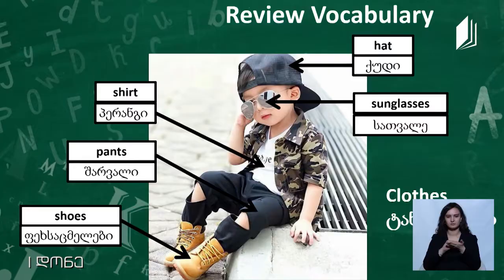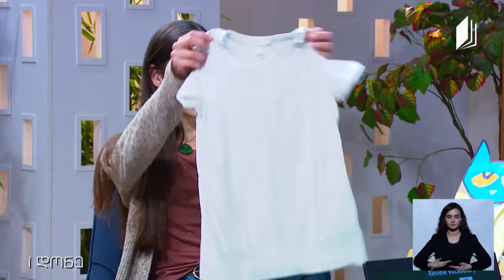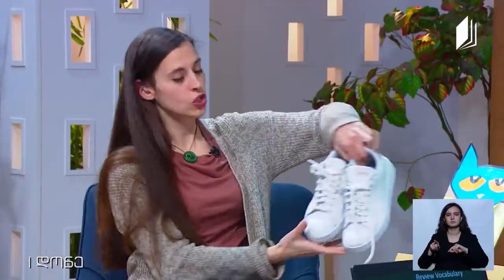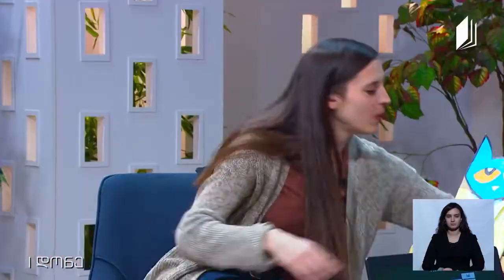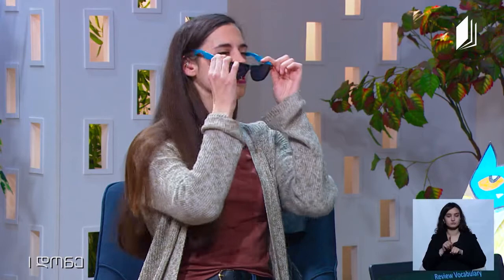Miss Amanda, let's review the clothing vocabulary for today. Okay. So first he wears a shirt. He is wearing pants. He is wearing shoes on his feet. He is wearing a hat on his head. Oh, nice. And he is wearing sunglasses. Groovy. Okay, great. This vocabulary is used for your homework, and we will go over the homework quickly now.